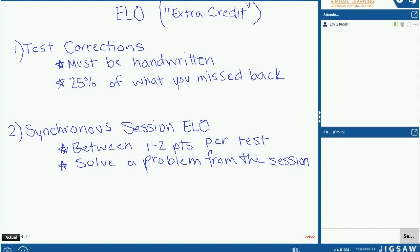Okay, so this is actually 2.86% on your test. So, it's something. It's not a huge amount, but it's not a teeny tiny amount either. It's not like 1%, like you go from an 80 to an 81, right? You go from an 80 to an 82.86, almost an 83. So it is something. And these are 2 ways that you can get extra credit in this course. Okay.